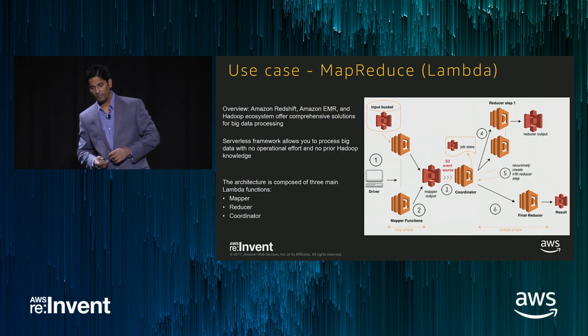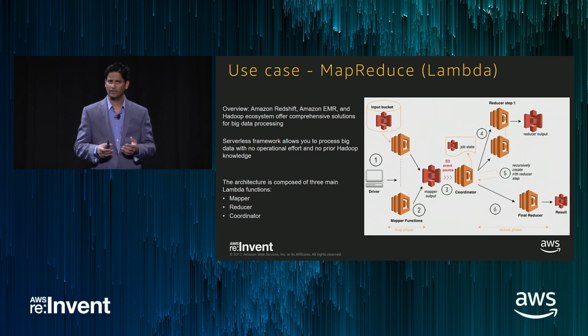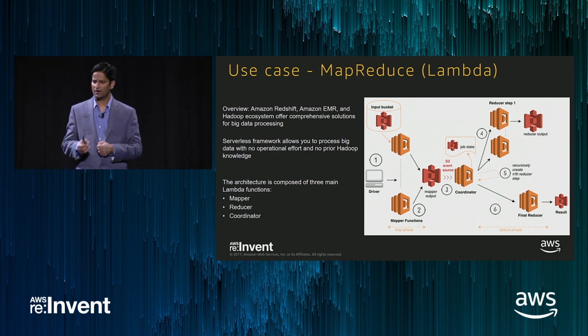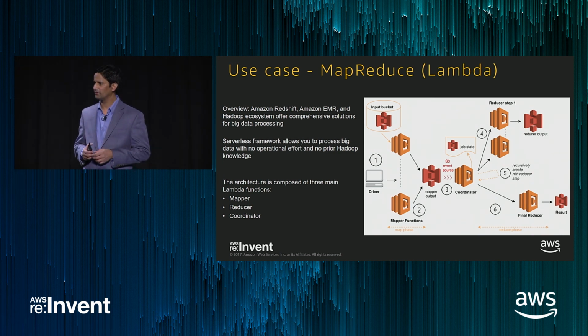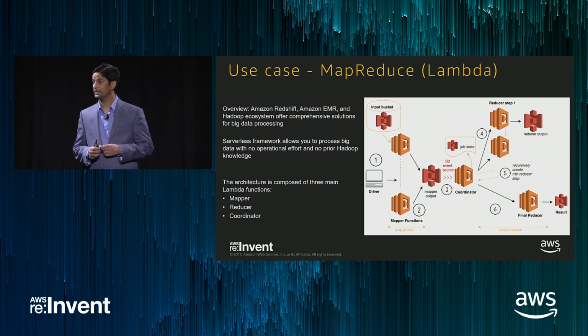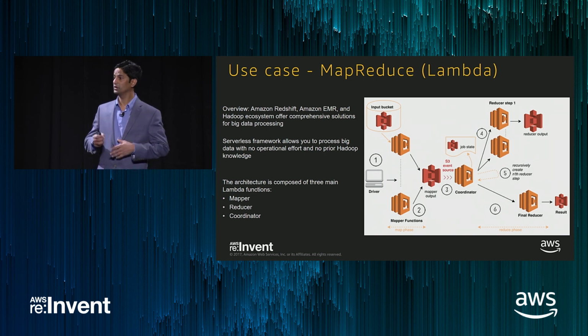So now, when we talk about MapReduce framework, the first thing a lot of you must be thinking, wait a minute, MapReduce for me means Redshift, EMR, and the entire Hadoop ecosystem, right? That is absolutely true. You could have Hadoop framework offer comprehensive solutions for big data processing, no question about that. However, if you think about the complexity of running a Hadoop ecosystem, there are a lot of nuances, there are a lot of coordination, there's a lot of bootstrapping that needs to be done before you could actually use it, right?